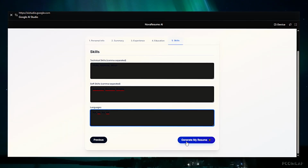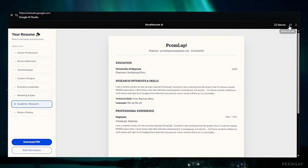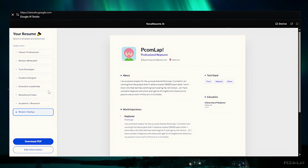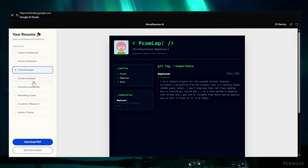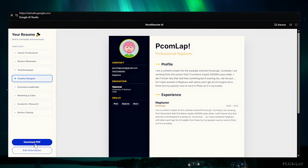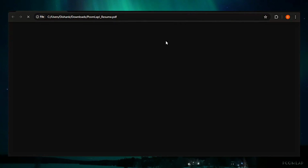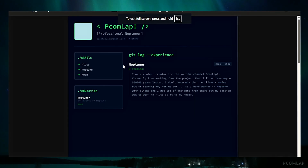And there it is. The n8n backend caught the webhook, processed our inputs through Gemini, and fed the polished data back to our front end. We can seamlessly switch between all our beautiful templates, and everything adapts perfectly. You can even download it straight to PDF.